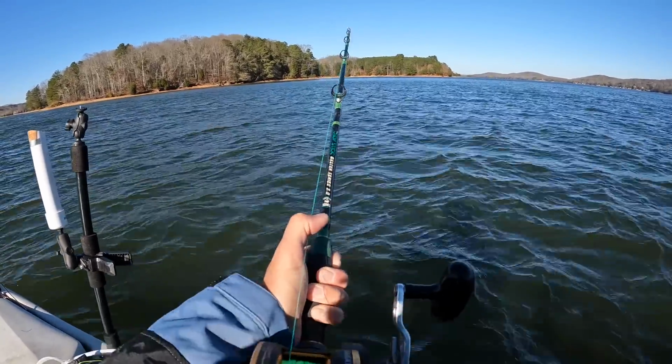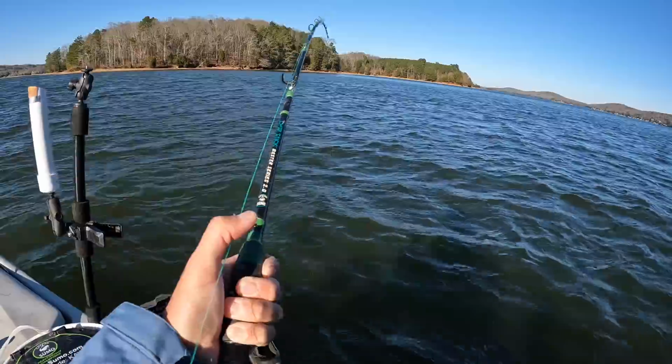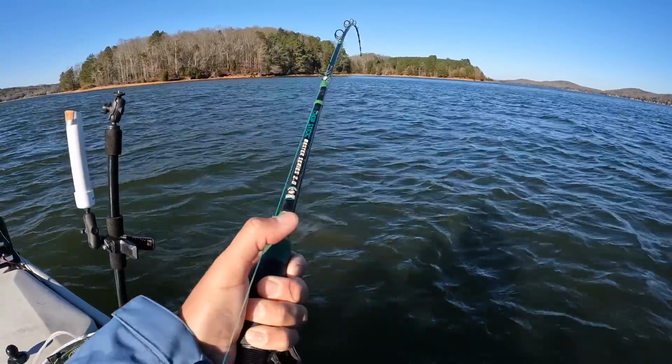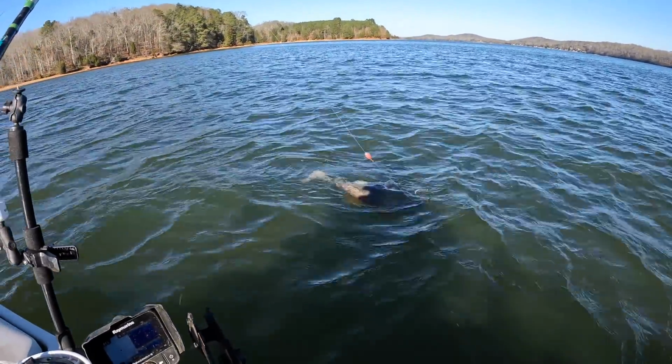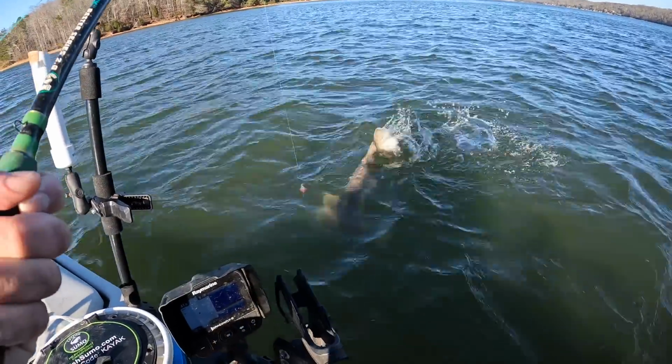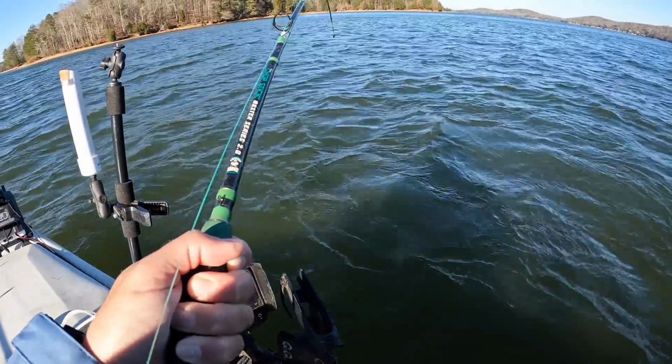I'm hoping this school of shad around me just stays around here in this area. I'd like to just stay here the whole trip and keep catching these fish. That's another flathead, y'all. That's another flathead. That's bigger than the other one.